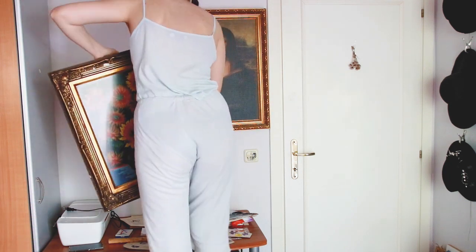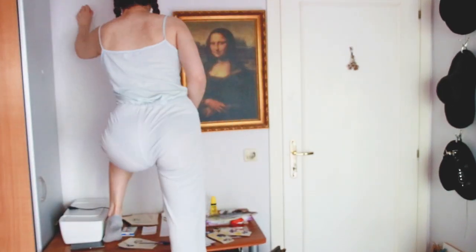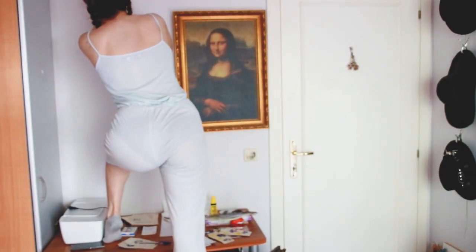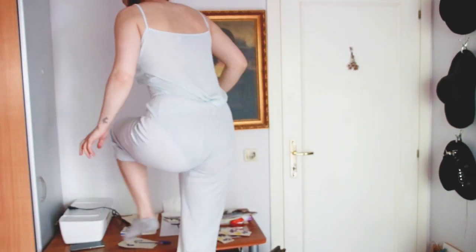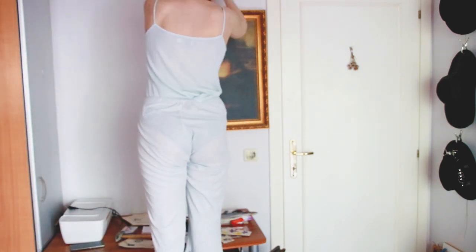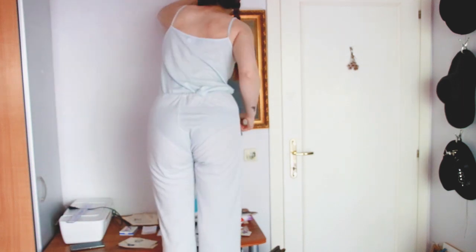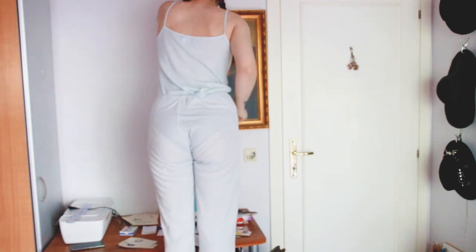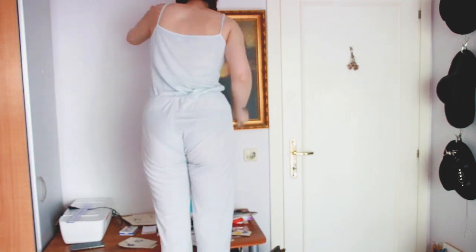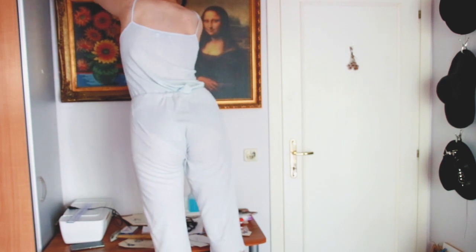So, fun story with this Mona Lisa painting. I got this actually from Tiger when I was shopping downtown some years ago, and since they did not have a big bag to fit this in, I had to carry it all the way to my house and got so many comments and jokes by random strangers about stealing it from the Louvre Museum. It's sophisticated but also kind of funny to have a Mona Lisa painting. I don't know. What do you think?